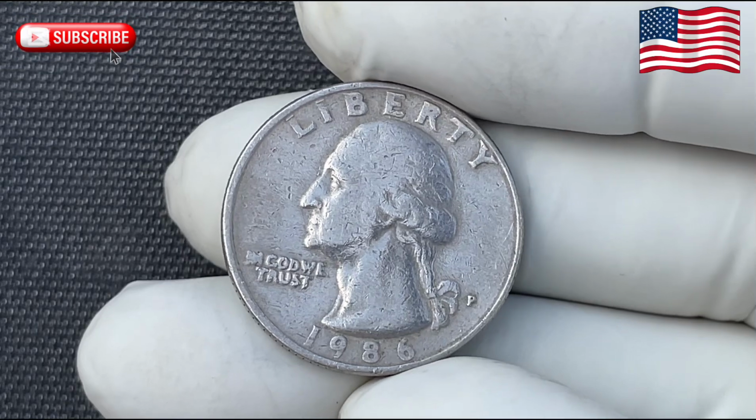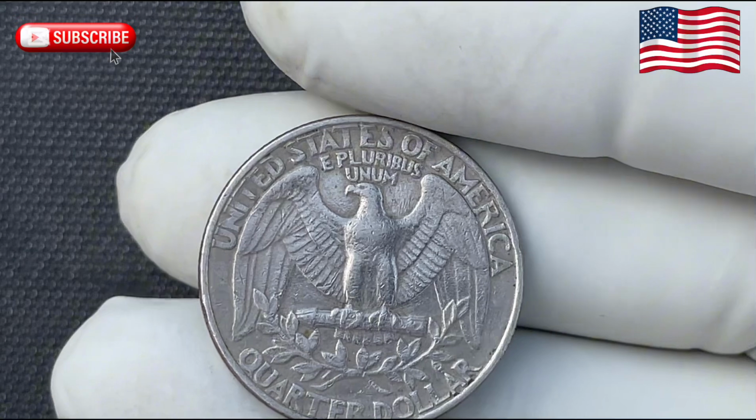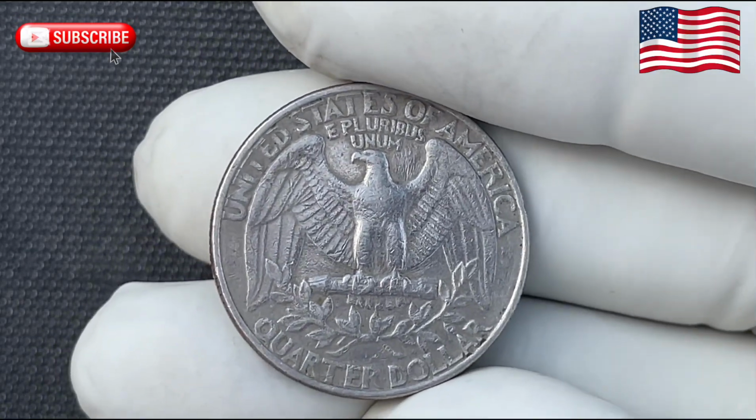At first glance, the 1986 quarter might appear to be a standard, run-of-the-mill piece of currency, but as we dig deeper, you'll see that there's more to it than meets the eye.